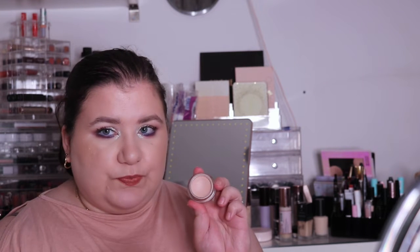So this is light to medium. I didn't even mention it in my 2021 faves because I just forgot it, because it's no longer available. So my other favorite is the NYX Born to Glow. This will stay with me forever until they discontinue it like they do with everything. I haven't used this in 20 million years.